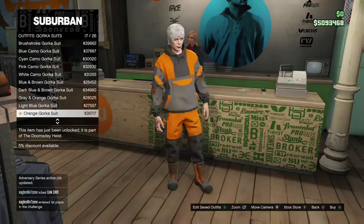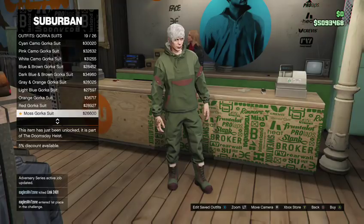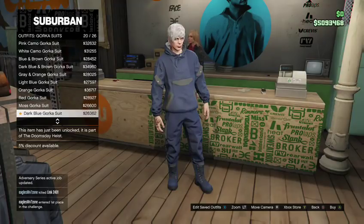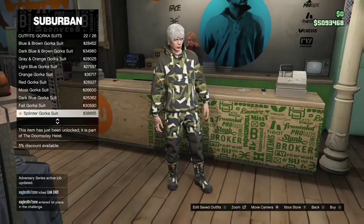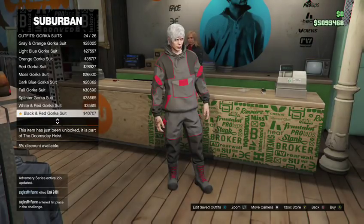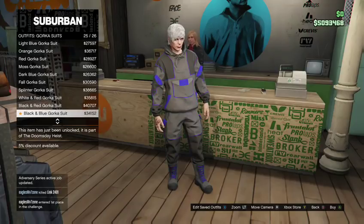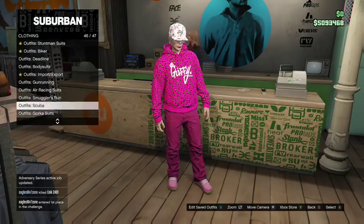light blue Gorka suit, orange Gorka suit, red Gorka suit, moss Gorka suit, dark blue Gorka suit, fall Gorka suit, splinter Gorka suit, white and red Gorka suit, black and red Gorka suit, black and blue Gorka suit, chocolate Gorka suit, and that's it from there.